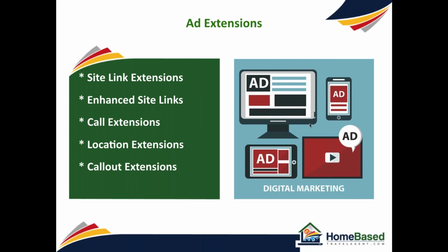Call-out extensions provide an extra snippet of text that highlights your website, products or offers, and this extension is not clickable and can appear in addition to your ad's description. Providing additional details about your website can make your ad more relevant to potential customers. And each campaign and ad group can have up to 20 callouts. So keep in mind that your ads won't always show callouts. And if they do show callouts, the format in which they appear may vary.